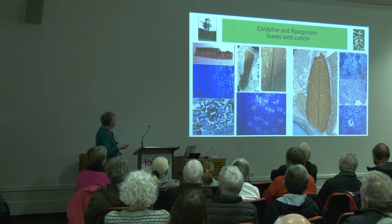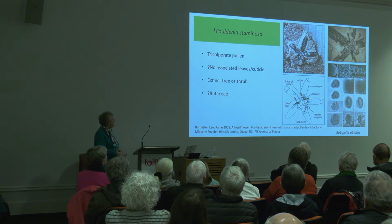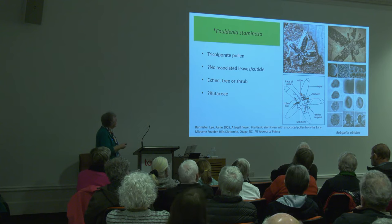Now, one of the fossils we found that was really exciting was the first fossil flower with pollen ever found in New Zealand. And Jennifer, with her beautiful preparation, I think she saw about this much of it, and then she took hours and hours under her microscope preparing the rest of it, discovered that it was actually a whole flower, and not only that, it had anthers which still had pollen grains in them. So there are the pollen grains. So this was a big deal.